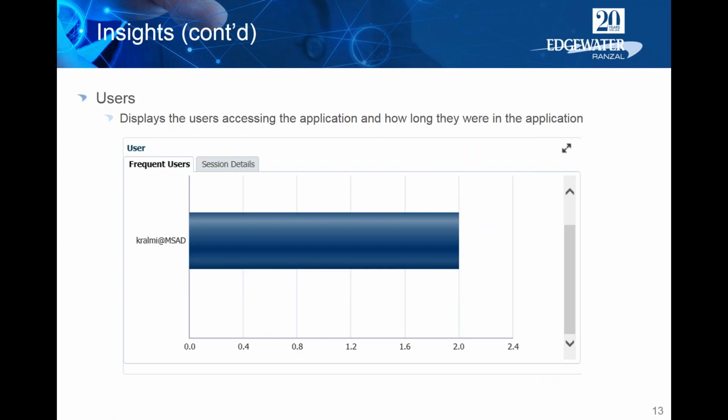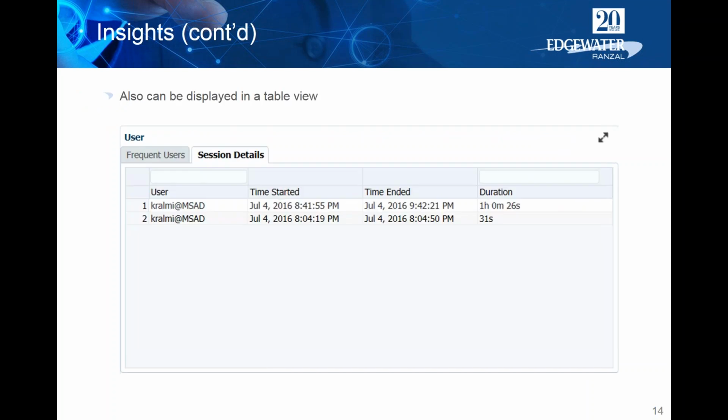The next dashboard is the users. Here's another nice area. Maybe an HFM administrator wants to come in during a month-end close process, see what users are in the application and how long they've been in there completing their tasks. So here's an example of a graphical dashboard of the users that are in the application and how long they've been in there. You can also see the same view in a table format. It's going to capture the users, the dates they're in there, and the duration of how long your users are in there, how long it might be taking them to complete their month-end tasks.